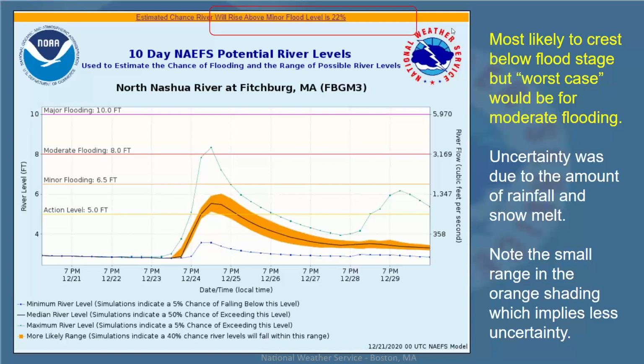And as we go through here, one of the things to point out is you'll see the spread here among the guidance. So you have the black line there, which is going to give you your median, the average. Where you have the clustering in the orange shading, that's your most likely range. And then you have your extreme solutions. One's taking it up to moderate flood. Again, this is the North Nashua, Fitchburg.